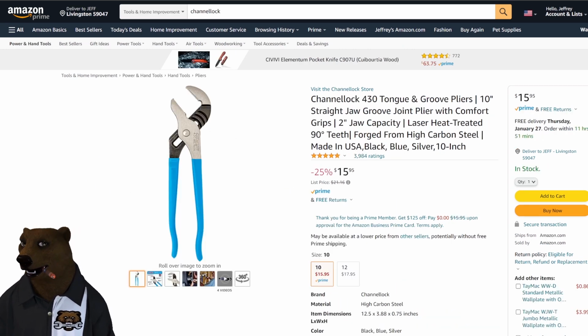All right, moving along, we got some channel locks for you. Check this out. We got the 430 tongue and groove here, 25% off, down to $16. Remember, channel locks are made in the USA with a lifetime warranty.